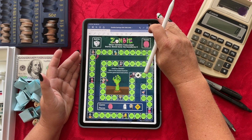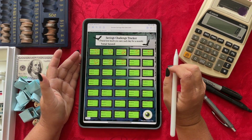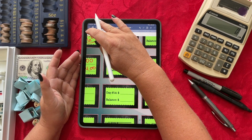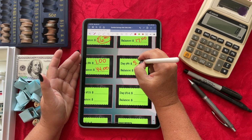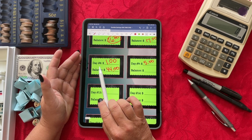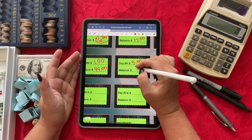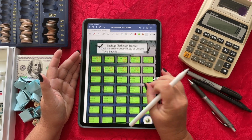So let's get over to the tracker so I can write down my $5 for yesterday's date, which was the 9th. Let's write it in with a red pen. That was $5. On October 8th, I was up to $44 in my balance, and now I'm going to add $5. So that brings me up to $49 in my cash envelope at the end of the week.